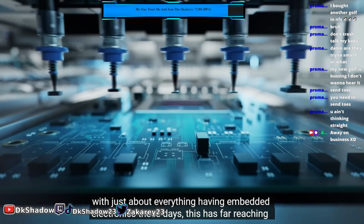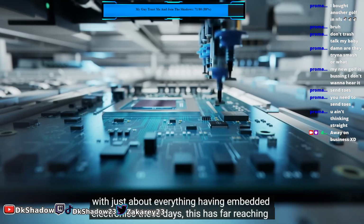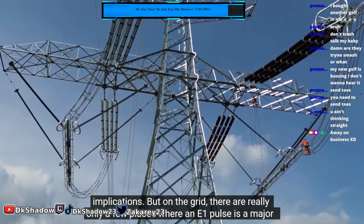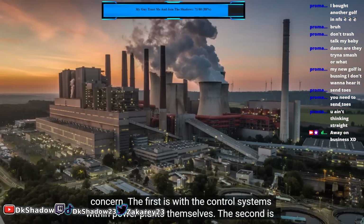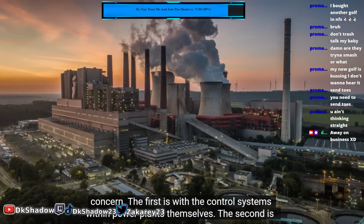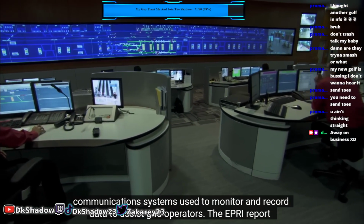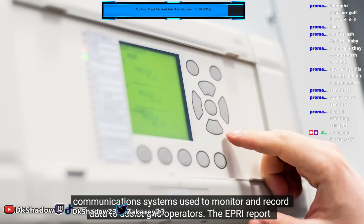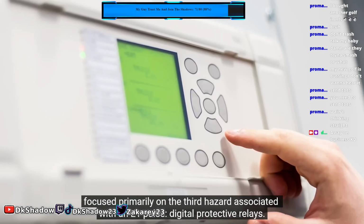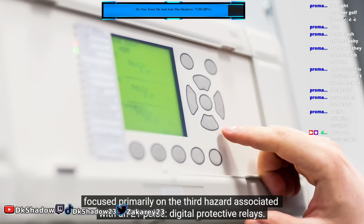Of course, with just about everything having embedded electronics these days, this has far-reaching implications. But on the grid, there are really only a few places where an E1 pulse is a major concern. The first is with the control systems within power plants themselves. The second is communication systems used to monitor and record data to assist grid operators. The EPRI report focused primarily on the third hazard associated with an E1 pulse, digital protective relays.